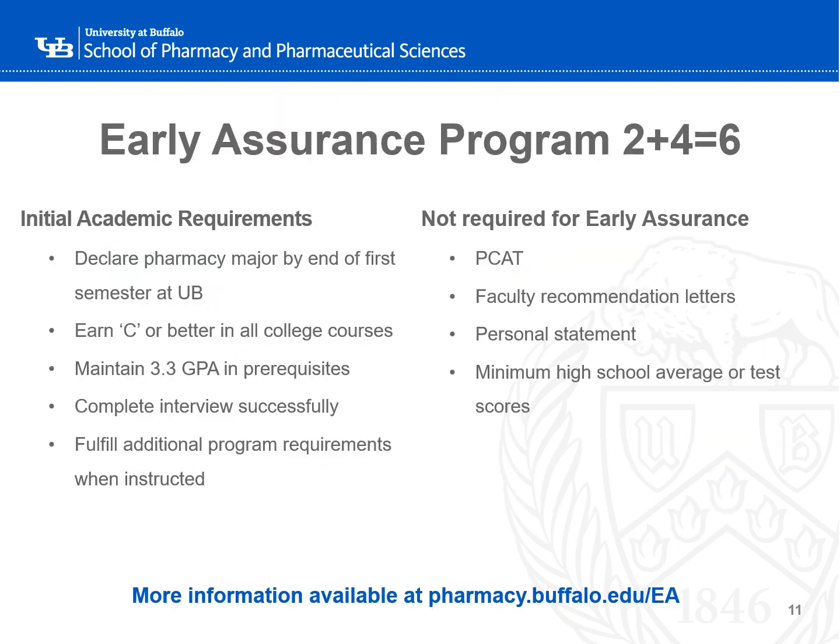Students admitted to UB for pharmacy as new fall first-year students, or those considering declaring this major before the end of that first fall term, are enrolled in our 2+4 equals 6-year early assurance program. Students must earn a minimum grade of C in all college-level courses, with a 3.3 grade point average in the prerequisite courses. A 3.3 GPA is roughly a B+ average across those math and science courses. Students on track with these requirements after their first semester at UB are invited to interview. Most of our students are going to pass the interview. We offer preparation for it in the fall in collaboration with UB's Career Design Center.